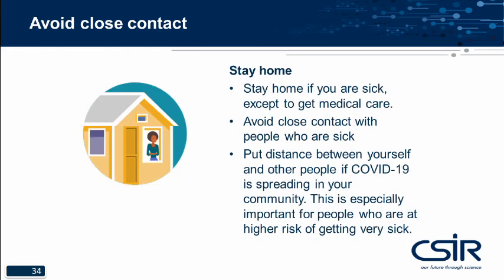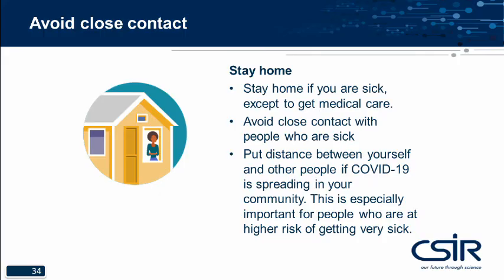Try by all means to avoid close contact. If you don't fall under the category of essential workers that should be working during the lockdown time, you must always stay at home. Avoid close contact with people who are sick and put distance between yourself and other people if COVID-19 is spreading in your community. This is especially important for people who are at high risk of getting very sick, such as the elderly.